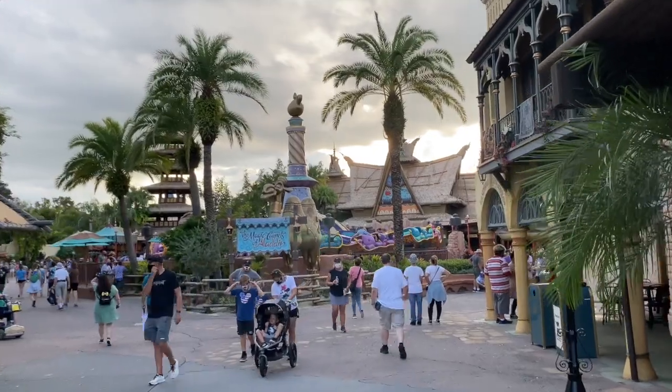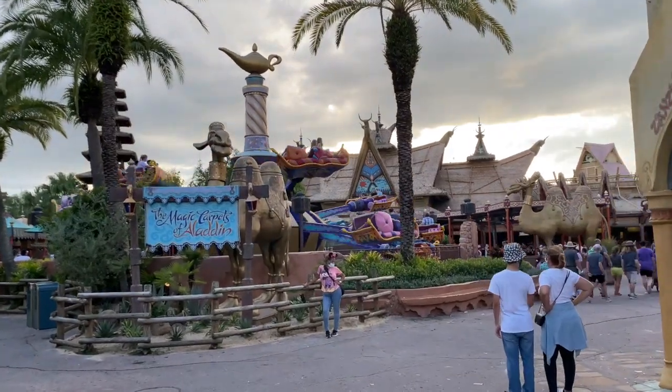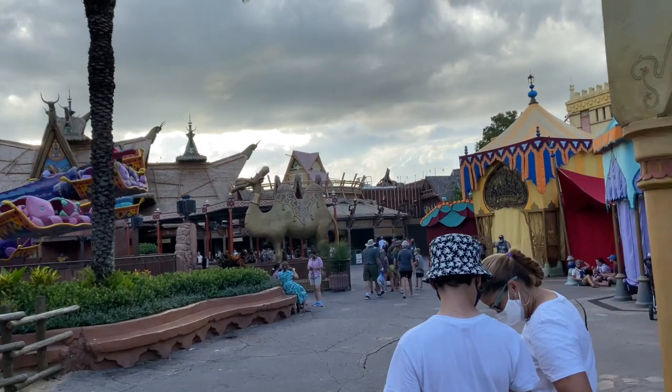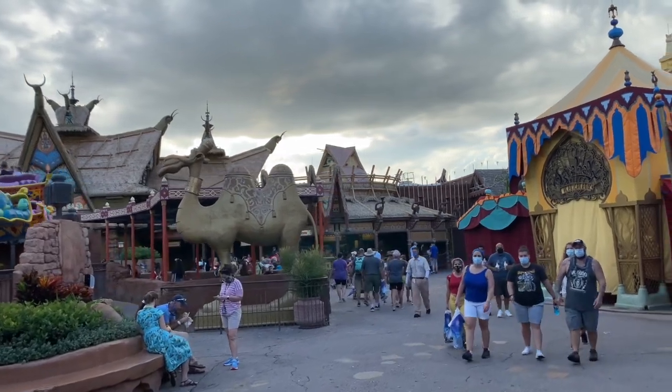Magic carpets of Aladdin are taken off, and so are we as we head our way through. I can already hear the audience say, move toward our Dole Whips. Check that out.